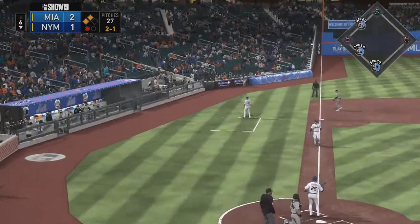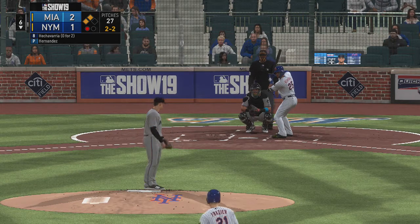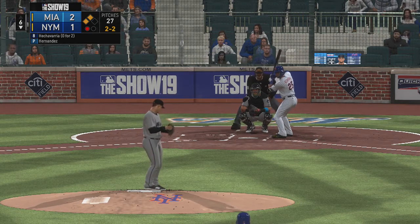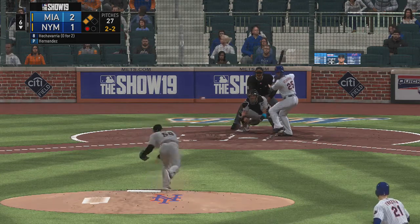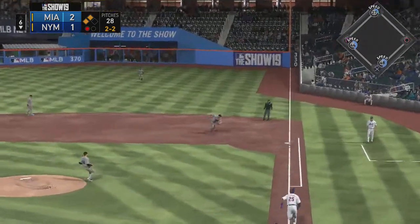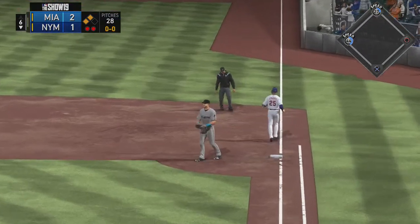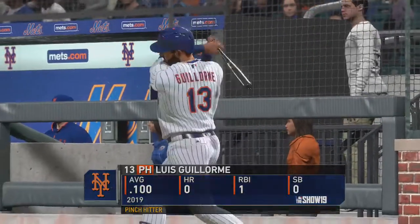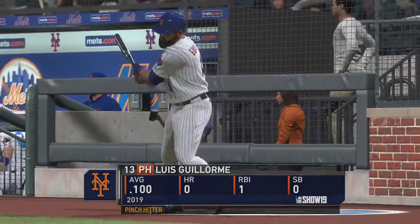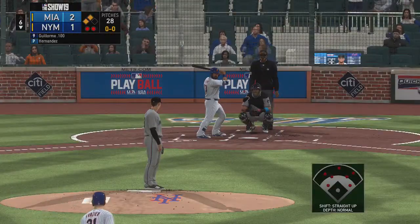All even now, 2-2. To first, Cooper right there, and he'll step on first himself for the out. Luis Guillorme will get the call here as he'll hit for the pitcher. Number 13, Luis Guillorme.